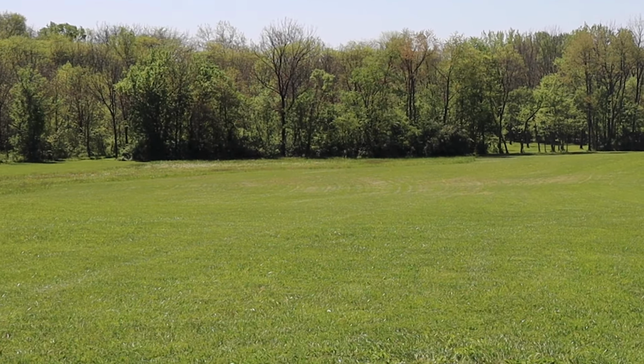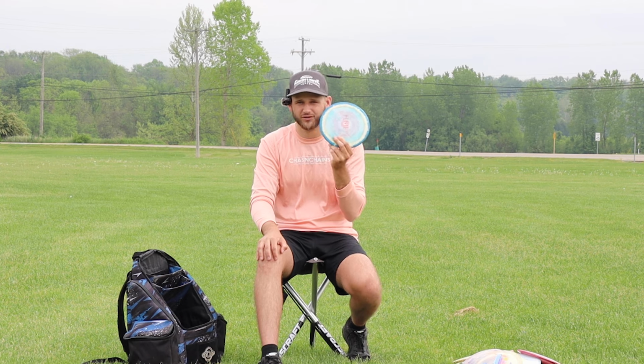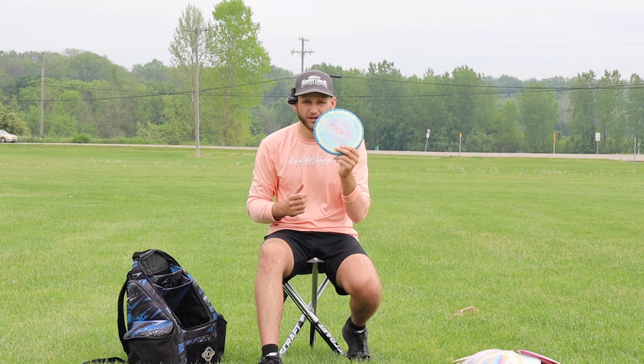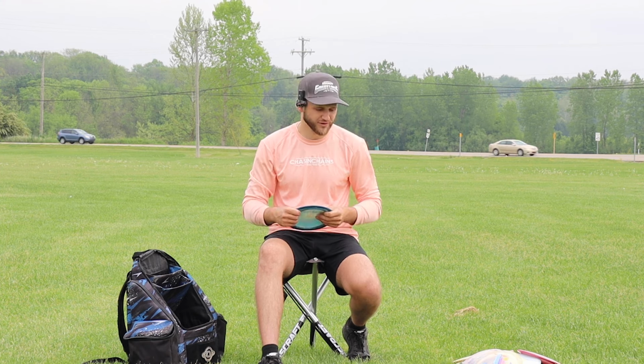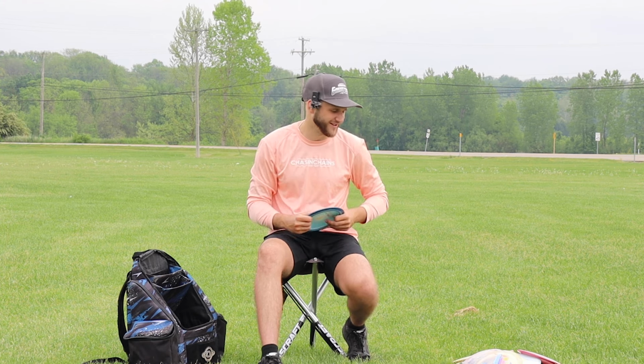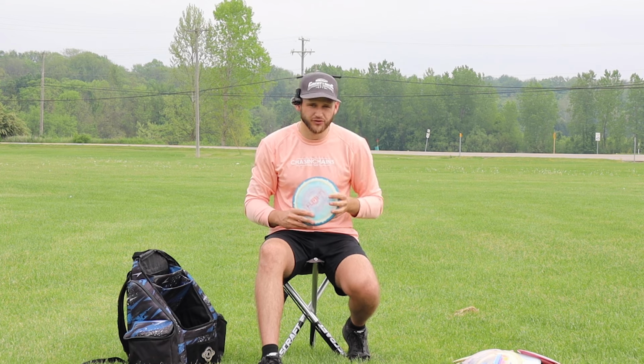I am still bagging 1 Wraith, and that's because I really do like to forehand these. So if I really am struggling that day forehanding the Zeuses, you know, I still have this Wraith to rely on. If I need to hit a gap, I'll probably pull this out and throw it as hard as I can on forehand, and it'll be money. So I always have to keep one in the bag, I feel like. Way more comfortable throwing the Wraith on forehand than the Zeus.